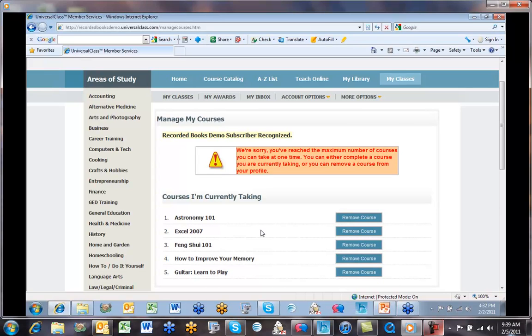We have that limitation primarily because there is a living instructor behind the scenes, and they interact with you as soon as you enroll, and we're trying to limit the number of courses people just enroll in and don't do anything with. We're going to try to limit those.